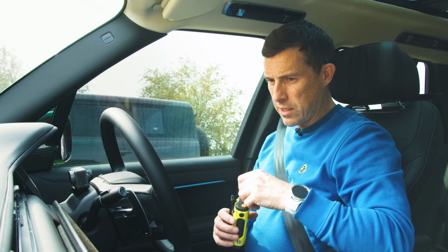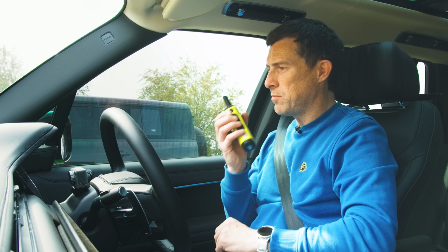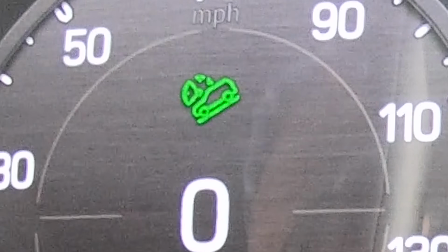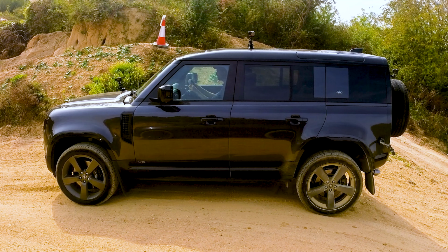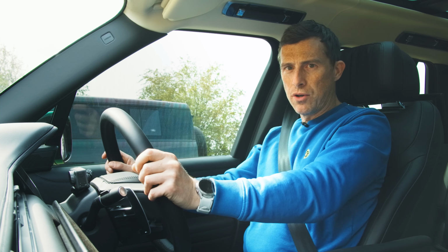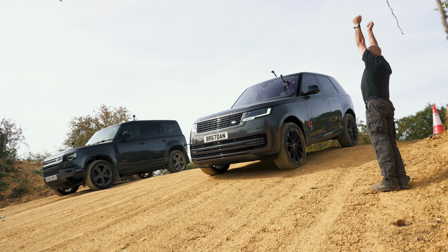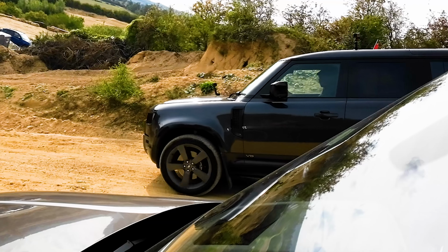So that's all selected. Let's see what Nick's going to do in the Defender because he has exactly the same systems. How have you set your car up, Nick? I've got it in low range mode, I've got hill descent control on, I'm ready to go. I wonder if he lowered his suspension down. Don't think so. That's his problem. And I'll be taking my feet off the pedals to prove that I'm not touching anything. Off the pedals.